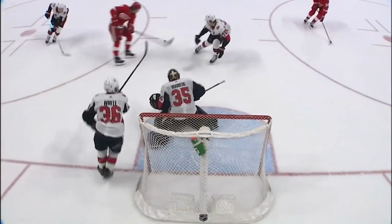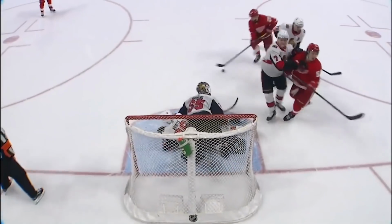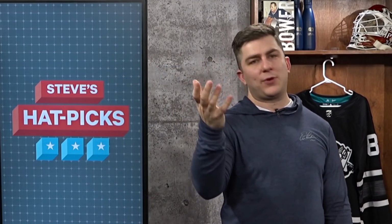How did this not go in the net? What a save that was on Filppula, and that one, I don't know what that hit. And then Green, what does this hit? The post? I would very much like for you to explain that. Let's go through, this is gonna take forever if I go through it piece by piece. I'll just voice it over.